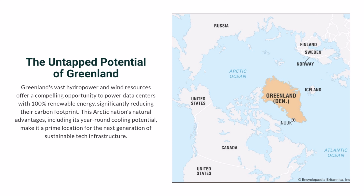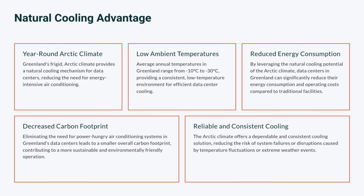Which is huge, right? I mean, let's be real. These data centers use a crazy amount of energy. It's like they're constantly hungry for more. But even beyond the renewable energy aspect, there's something else about Greenland that's really interesting. Natural cooling. Didn't see that one coming.